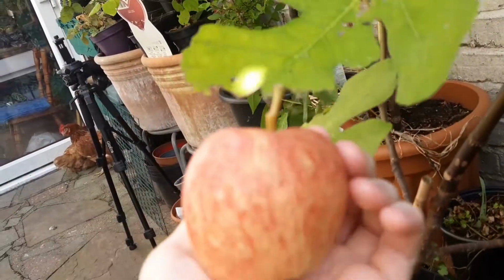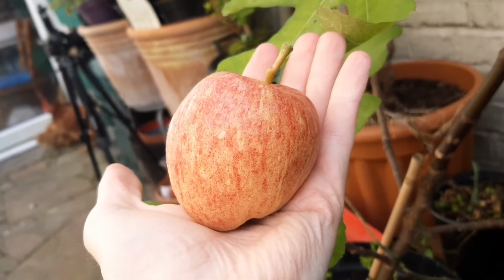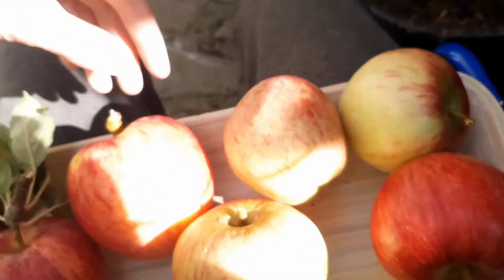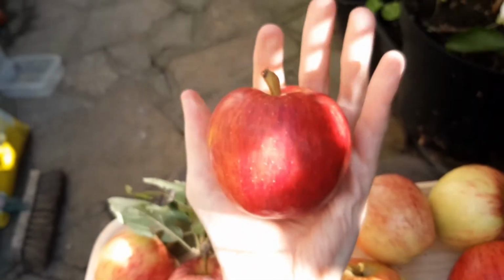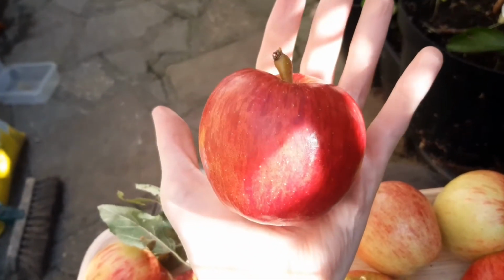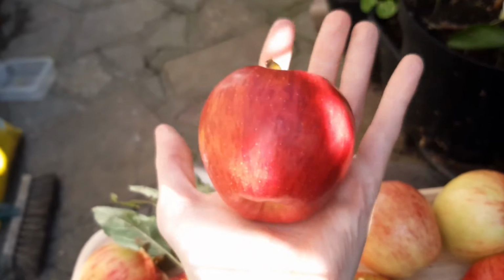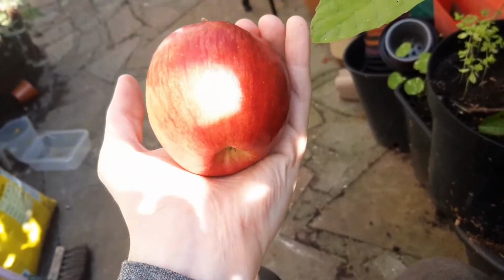They came off pretty easily, so I think it was probably pretty much there. And they're really good sized apples as well. I did thin them out quite a lot. You can see this is the biggest, and I weighed it inside and it was just under 200 grams, which is pretty hefty for an apple. It's a pretty huge apple.